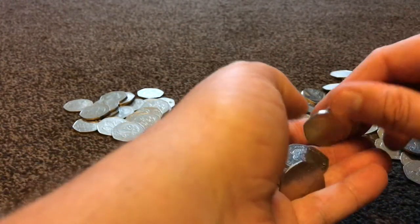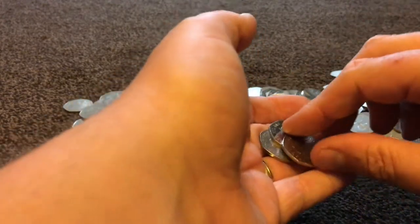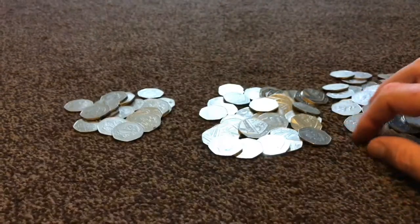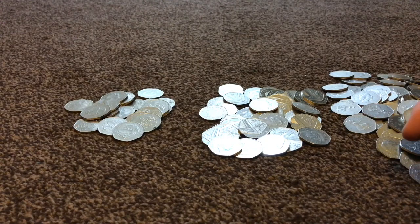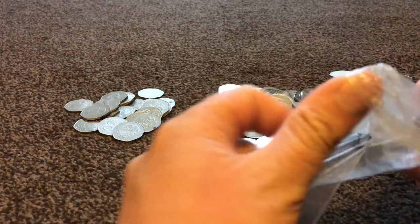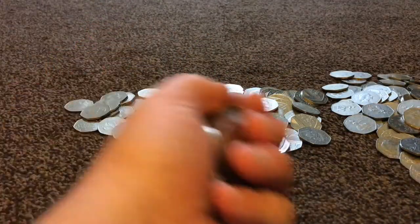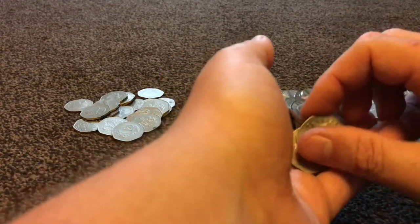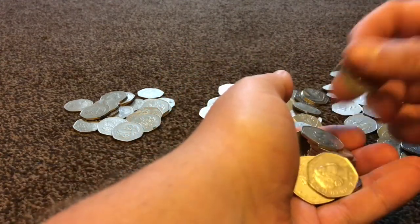Britannia, Shield, Britannia, Shield, and Britannia. Next bag. So yeah, patterns are definitely adding up today. It's not in our favour. So, Shield, Britannia.